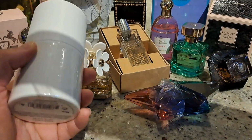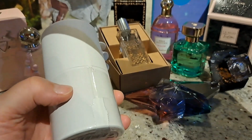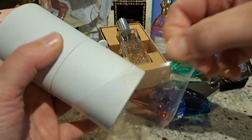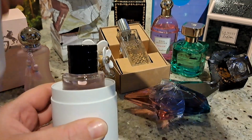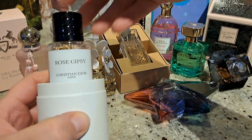It has this sort of lovely summery, occasional day wear situation. Oh my goodness, this is not the best unboxing, is it? Here we go. So this is just a little 40ml. I say little, 40ml is plenty really when you think about how much liquid is in my collection. It smells great. Here we have it.